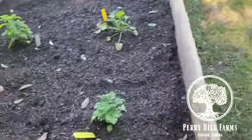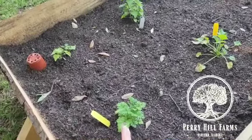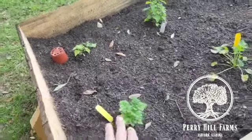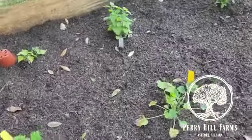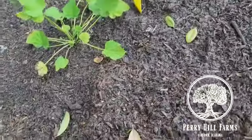She put her feverfew right here, which I think spreads, if I'm not mistaken. So she'll have to keep an eye on it. But anyway, I can't remember what she said this was.